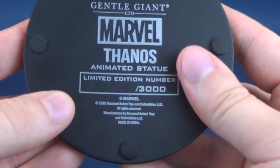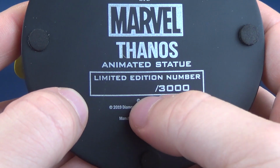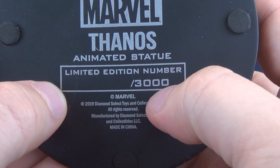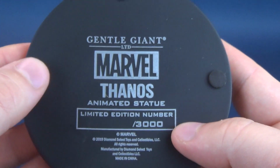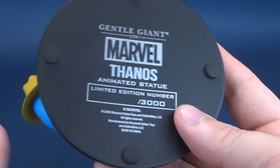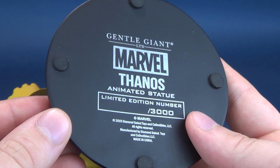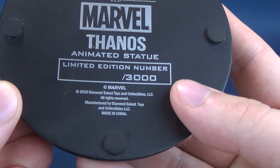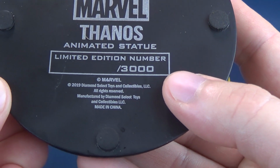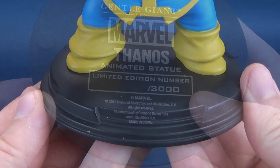Picking up the statue, which as I said is a little on the smaller side, flipping it upside down, you're treated also to the same number. Wait a minute, it's gone. No, it's the same thing as the card because it was provided. There is no number out of the limited release number of 3,000 copies. Some rubberized feet, 4 to be exact, on each of the corners, even though technically I know a circle doesn't really have corners, but on opposite ends to one another. And down below that, of course, you got 2019 Diamond Select LLC, all rights reserved. This was produced and manufactured in China.